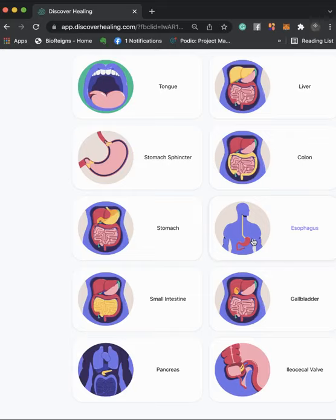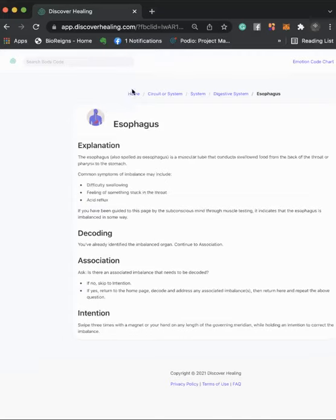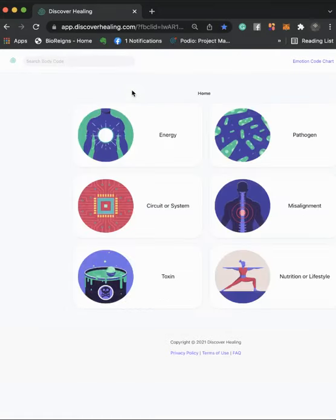Okay, what's coming up here is, so interesting, her esophagus, which can cause difficulty swallowing, a feeling of something stuck in the throat, acid reflux. Her esophagus is not happy, right? So let's find out what's going on here. Is there an associated imbalance affecting the esophagus? And her body said yes. Okay, so let's find out what's going on with this real quick.